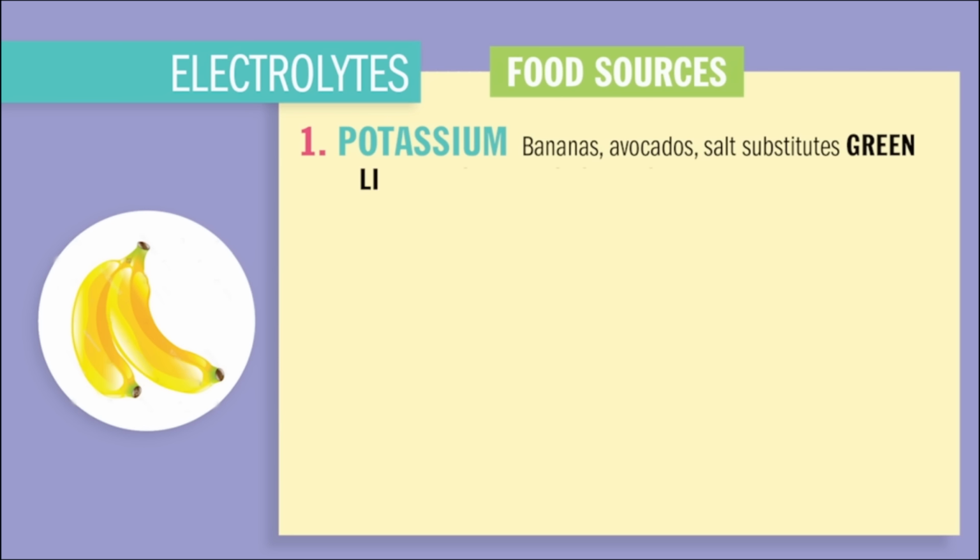But avocados and a big one, green leafy vegetables like spinach, which is a huge keyword for the NCLEX, that green leafy veggie. For some reason, guys, this always has the most electrolytes, mainly potassium, and also it has vitamin K, which is a blood clotter. But for some reason, the NCLEX and Select All That Apply questions love to ask these questions.